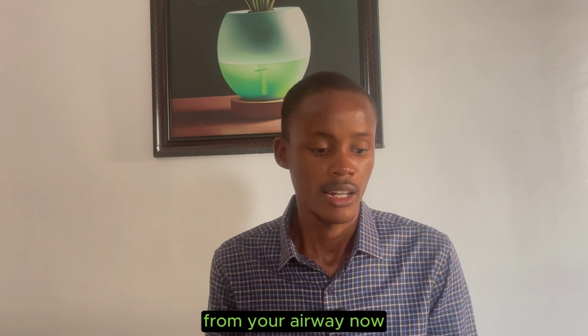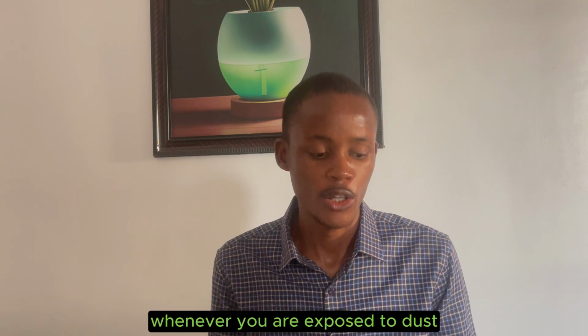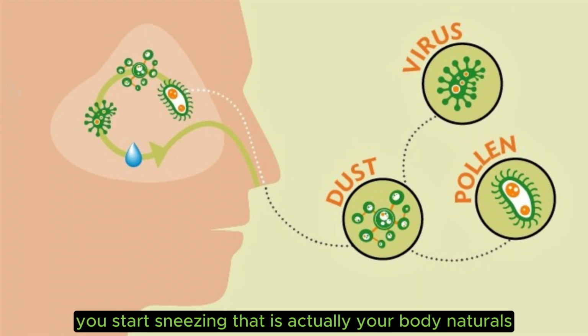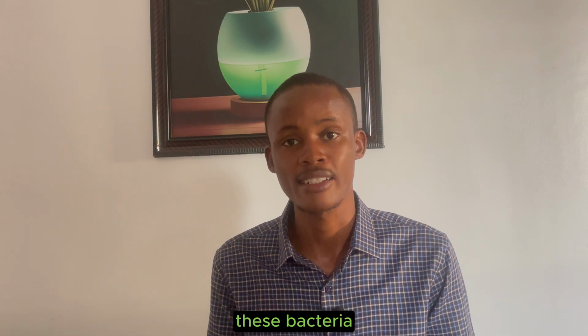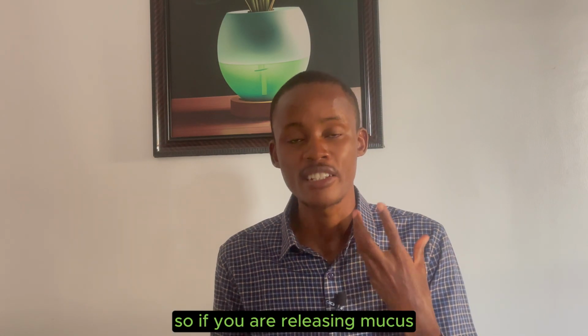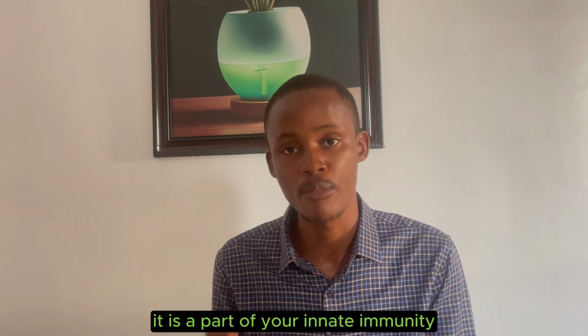Now, have you ever noticed that whenever you are exposed to dust, you start sneezing? That is actually your body's natural way of removing these toxins, these bacteria, these viruses that are trapped by your mucus. So if you are releasing mucus, it's not actually a bad thing. It is a part of your innate immunity.